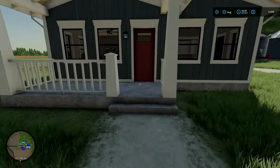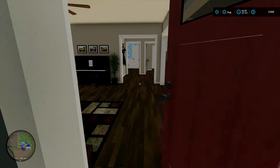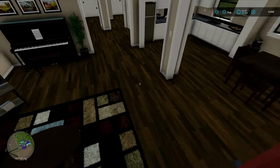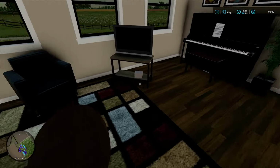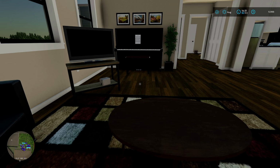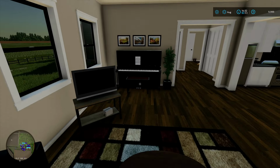Just trying to think of what we need to see, if anything, that we need to see next here. Again, struggling with doors and triggers. We will sit down, grab a little bite to eat, and maybe we should fire up the Case combine and knock some of that wheat down.